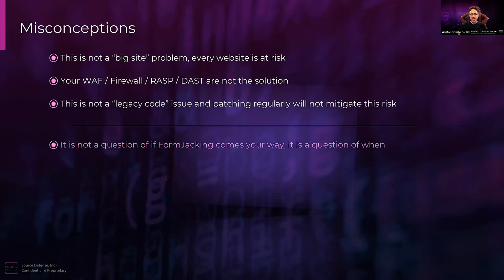So at the end of the day, it's not a question of if form jacking is going to come your way. It's a question of, are you going to be ready for it? Which is what this whole presentation is about. We need to understand that having a client-side security program is a must in this day and age, especially during COVID, when such a big chunk of our business moved to the online.